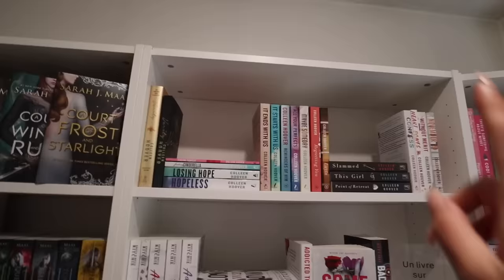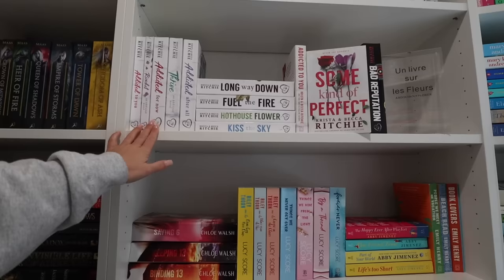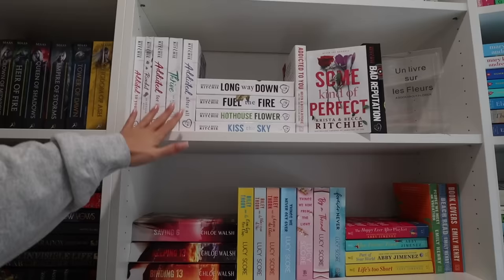So first and foremost, we have this shelf. First of all, this is where all my Colleen Hoover books live, at the very top of that shelf. And then right here, of course, I just had to have Addicted Calloway have its own shelf. And it's like this right now because I do want to read the Like Us series. So if I ever do decide to read the Like Us series, tell me down below if I should. I will also have it on this shelf.